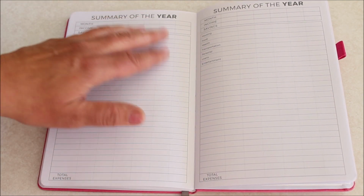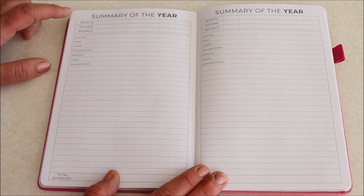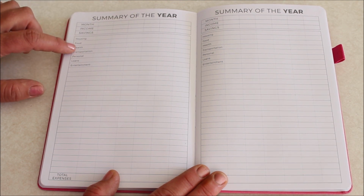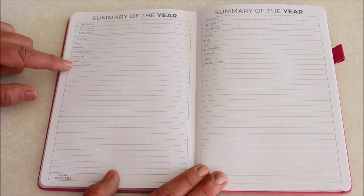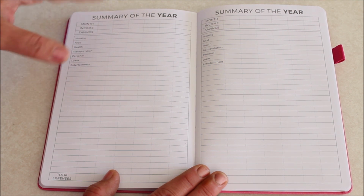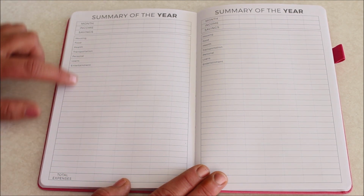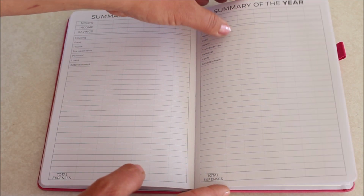You have 6 columns on this page, 6 columns on this page, and it's kind of broken down into the major categories of the month on the top, the income and the savings, and from there it goes into all your different categories: housing, food, health, transportation, personal loans, and entertainment. Basically, those boxes that you're filling in on a monthly basis, plus there's a whole lot of space to fill in your own. Also at the very bottom, you have your total expenses. So you have 2 pages of that, and then you have 3 pages of the dotted plain blank pages at the very back.